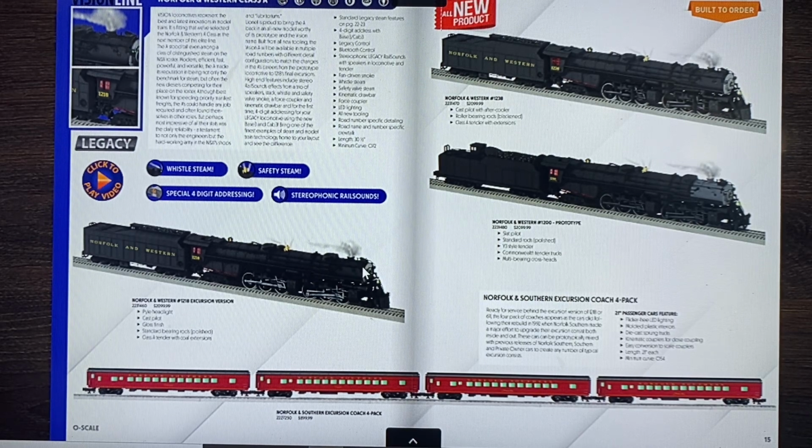They just put 2 like clear plastic rods in there and it made it look like a pile. It's not like there were individual like bulbs or something, but I hope they do something a little bit more with this. I think it would be cool. And then they're doing the Excursion Pack. Fingers crossed that they have the colors right, because I know the Norfolk and Western, Norfolk and Southern color schemes that they were doing for a while were so completely whacked out it wasn't even funny.